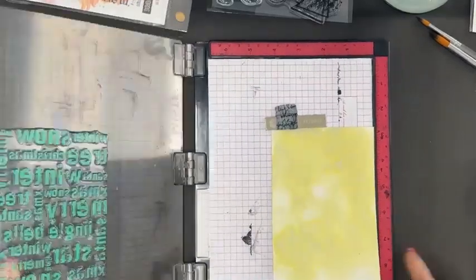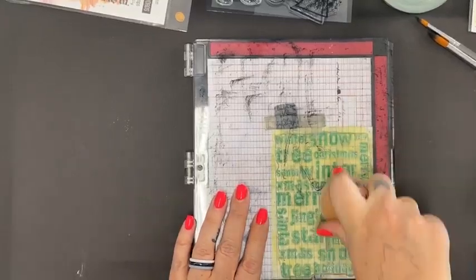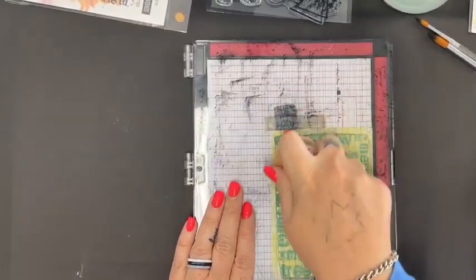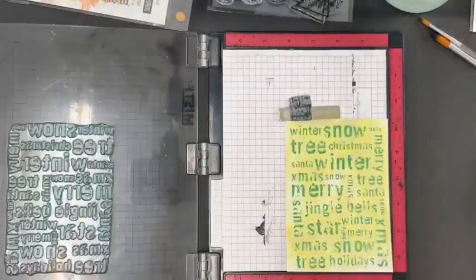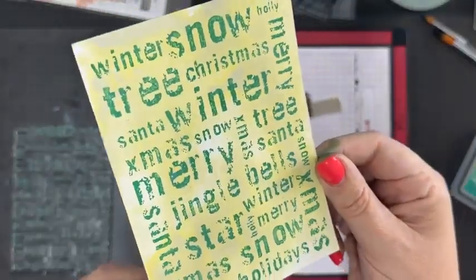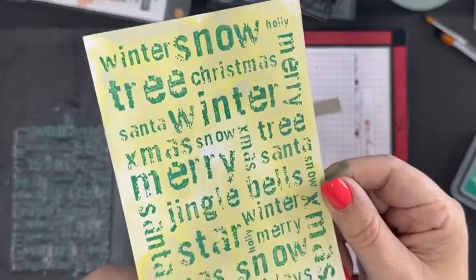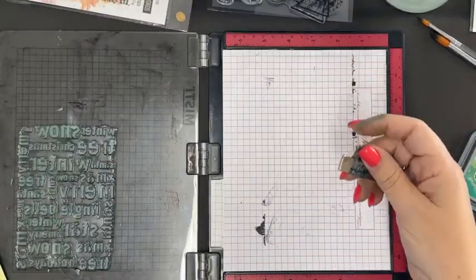Now, this one, I'm only going to stamp it once. I am not fazed if it doesn't stamp beautifully, because it's a grunge Christmas word stamp. So therefore, grungy's good. Oh, yeah. And that's great. I love that. Let's bring it up to camera and I'll show you some of those details. So that's worked really, really nicely. Stamped, great. And it's a beautiful green. Number one, done.